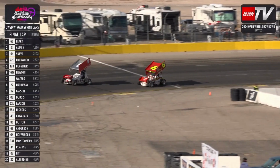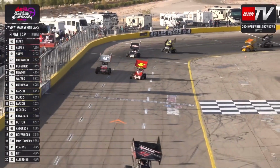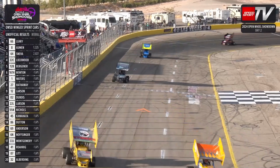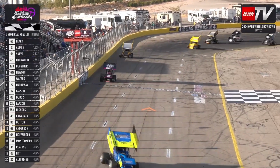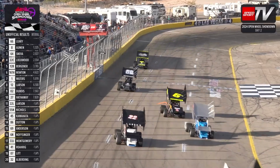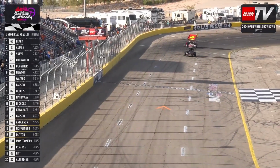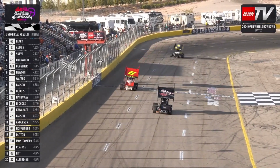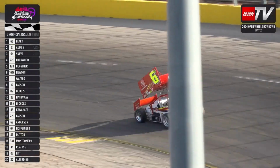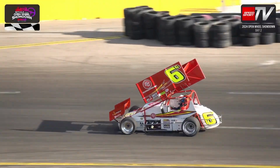Coming to the checkered flag. CJ Leary waits to the last restart, makes the move, takes the win. Ahmed will hold on for 2nd. Sneva takes 3rd. Lockwood will grab 4th. Bergener and Newton will be the top 6. Now, Jim, we just have to check to see who the 2 provisionals are with the quickest qualifying times. Don't know if Natalie Waters will be one of those.